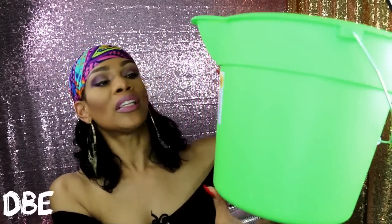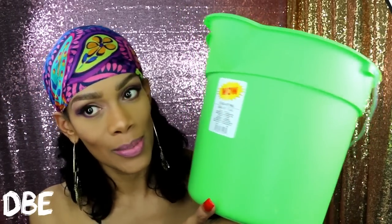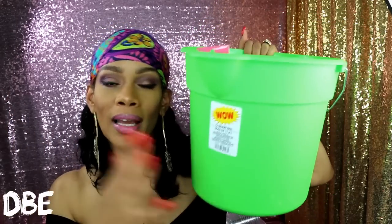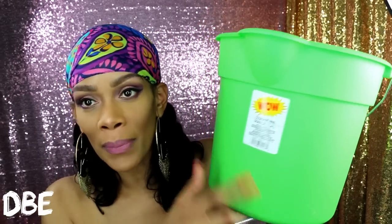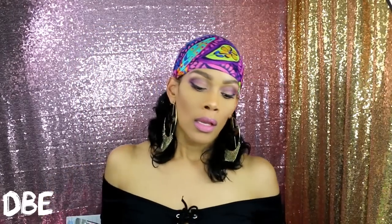Okay. Oh, I forgot to show y'all this trusty little mop bucket that I got from the Dollar Tree. This is a 12-quart pail for when you're busting suds. Or when you're washing your car, or mopping the floor. There you go. All right, so this is the last category.